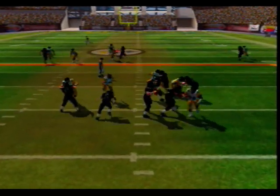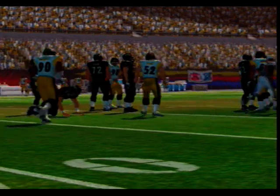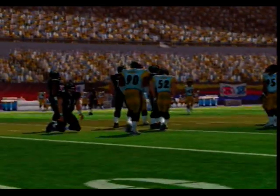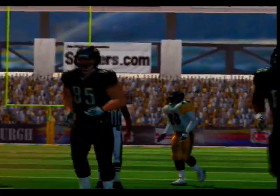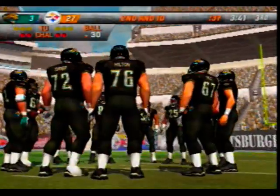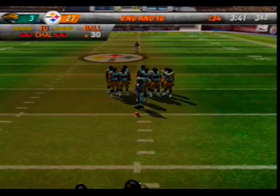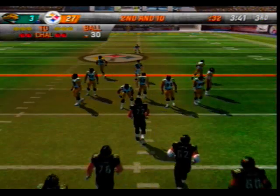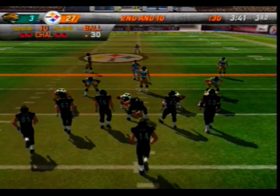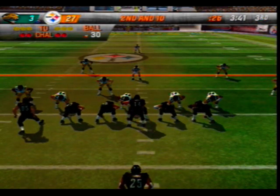He'll pass on first down. Gets rid of it. Ooh, nearly picked off. He was in the right place at the right time, and that saved them from giving up a lot of yardage. Second and 10. Ball on the 30-yard line. From the start. Barber, the lone back.